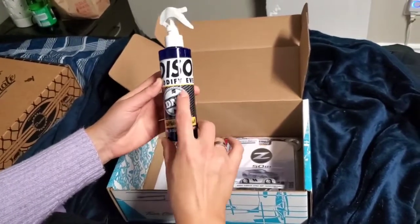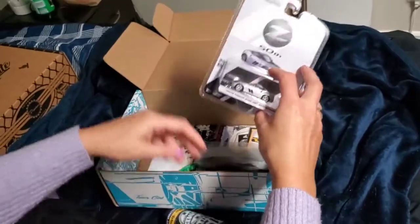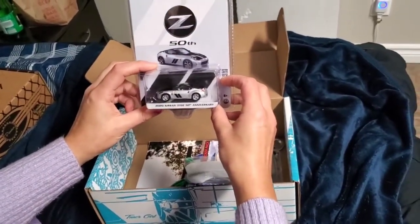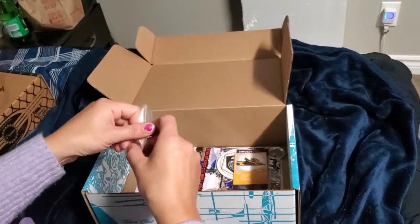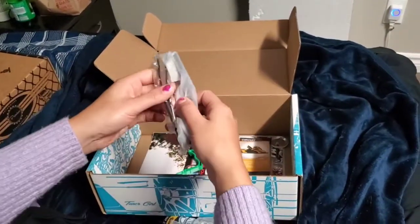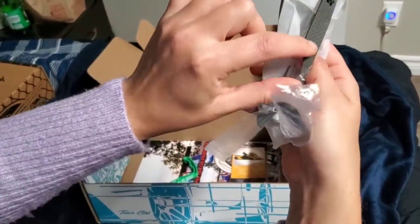Waterless wash. That's a good thing to have this time of year because right now everything's getting dirty. It's rainy. It's gross. That's cute. I like that. The Nissan 370Z, 50th anniversary. Green light. Hey, what is this? I see sunglasses. Are they actually sunglasses? Yeah, they are actually sunglasses, and they are carbon fiber.